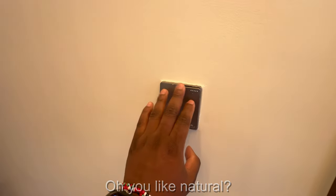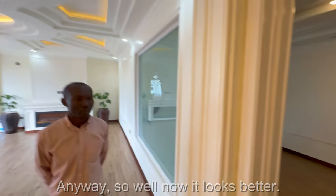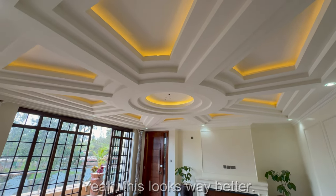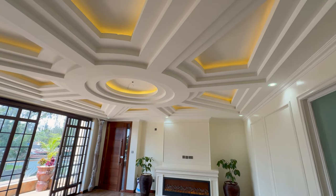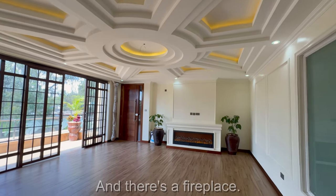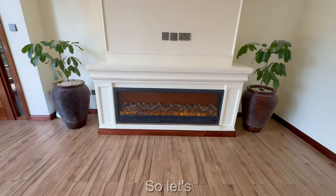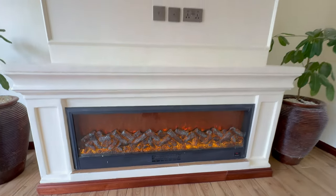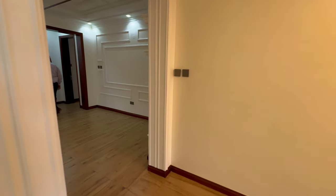Let's turn on the lights, yeah? Or you can use natural light. It looks good anyway. Oh, now it looks better. All right, so yeah, this looks way better. You're right, turn on the lights. Wow. And there's a fireplace. It's an electric fireplace that actually gives heat. So when it gets to that 20 degree weather, 20 degree Fahrenheit, well, Celsius.